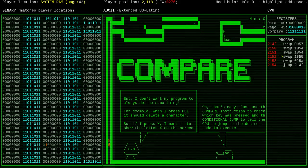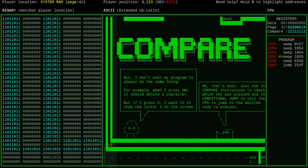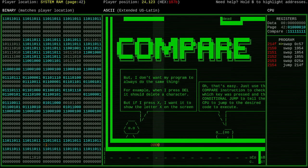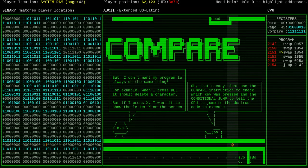Compare. But I don't want my program to always do the same thing. For example, when I press delete, it should delete a character. But if I press X, I want it to show the letter X on screen. Oh, that's easy. Just use the compare instruction to check which key was pressed, and the conditional jump to tell the CPU to jump to the desired code to execute.